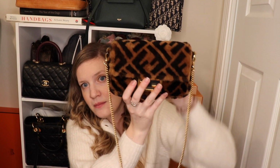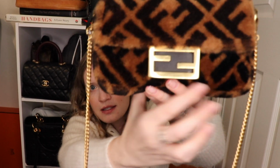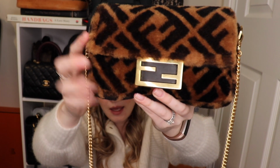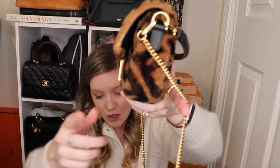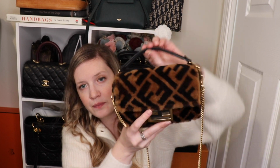The Fendi mini baguette is 7.5 inches in length and 4.5 inches in height, and its depth, I think I said diameter last time, but it is not a circle, is 1.6 inches. There are three different ways you could wear it: via the top handle, the crossbody strap, which has a nice piece of leather on it, and as a clutch.